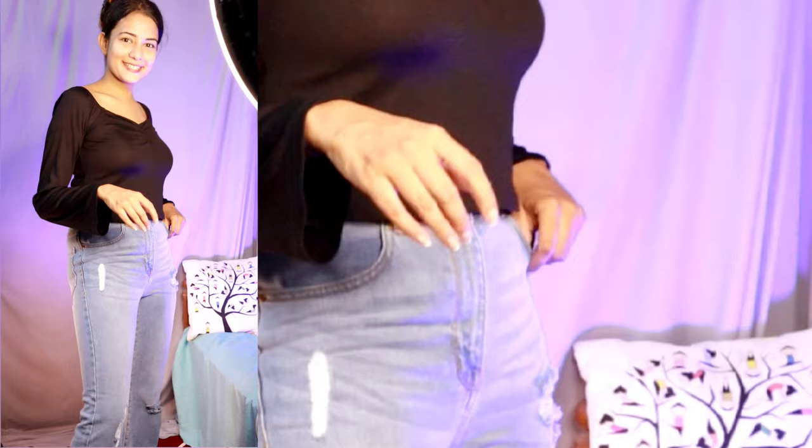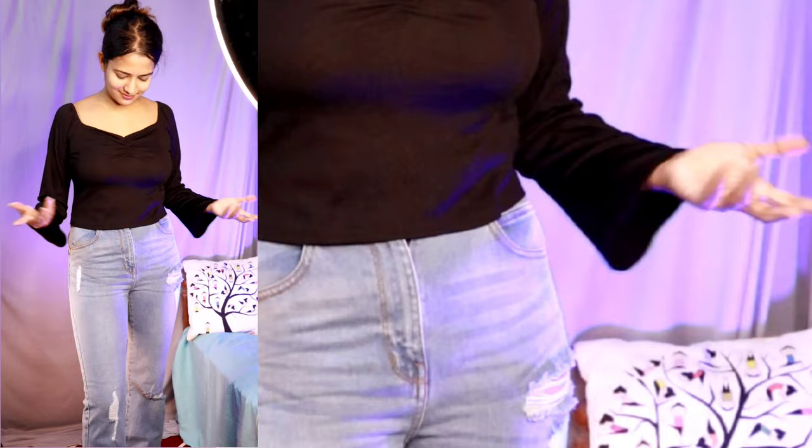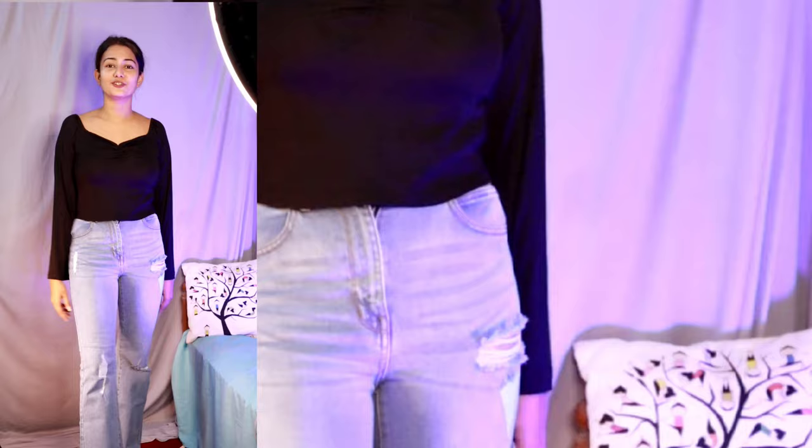Hey guys, so this is the pant I received today, and again I got it in size 30, and the price was $8.99. But although this is 30, it is a bit tight for me. I really don't know why. So I think you guys have to buy one size larger than your normal size. So I'm just going to exchange this one, but overall I'm loving this jeans.